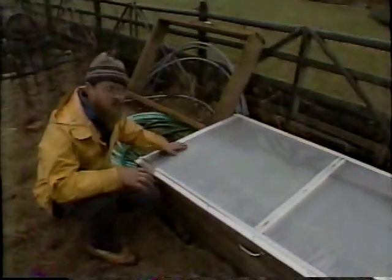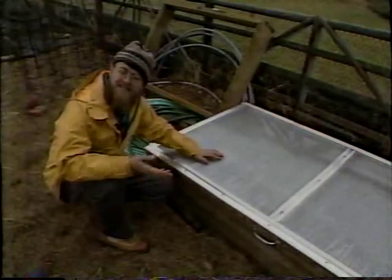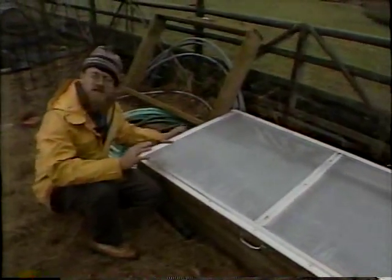Now, in the past, we've had our cold frames glazed with a sheet of polyethylene film, but that breaks down in sunlight and we had to replace it every year, and we hate to throw away that much plastic. So this year, we've glazed it with a piece of professional greenhouse glazing. It's a polycarbonate, guaranteed to last 10 years or more. Look what we've got inside.